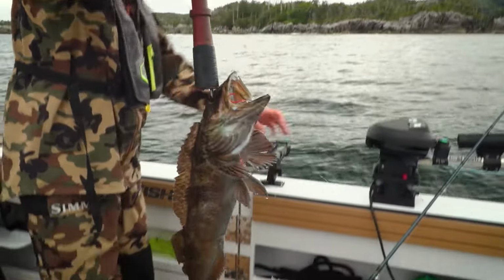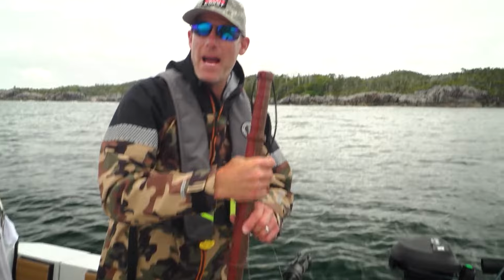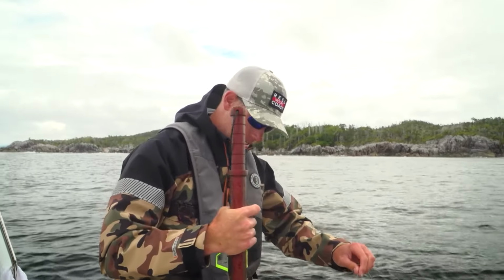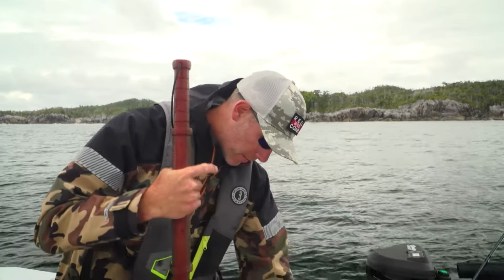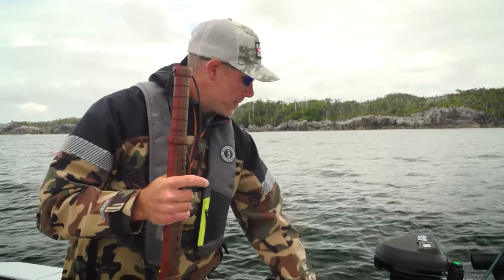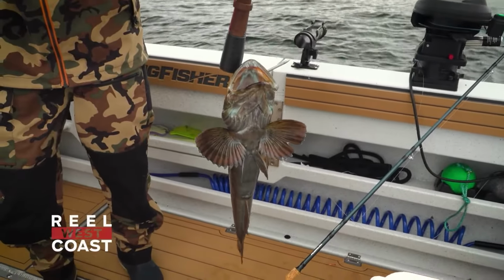Well, here was my imposter Chinook that smashed it and was peeling line, and I thought, absolutely, we're in the game on a big smiley. And we got ourselves a nice tasty lingcod. It's a good fish and chips anyways.